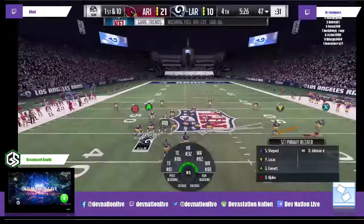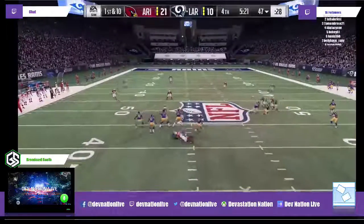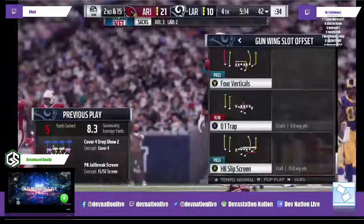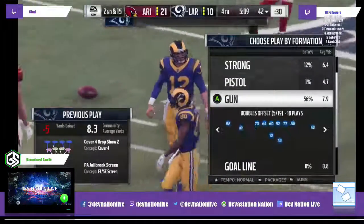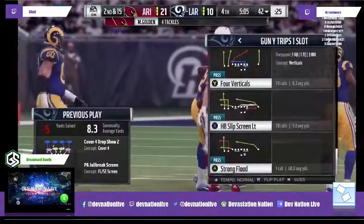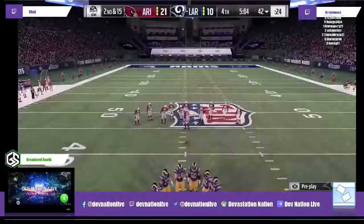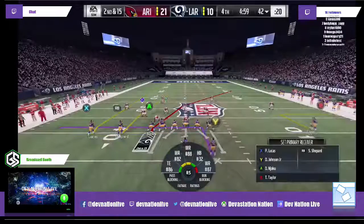21-10 Cards over the Rams, and wow, instant pressure by J.J. Watt. That is why you get a J.J. Watt on your team, folks. Wow. Before Shane could even make a read, Mike was in his backfield. All right, 2nd and 15. Shane needs to get a play.